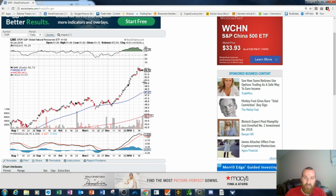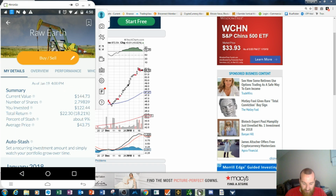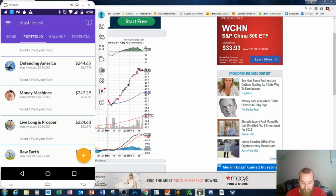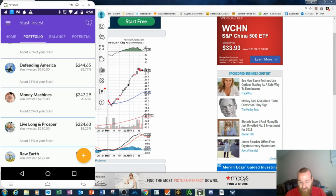Now it might consolidate a little bit and come back up. I'm really hoping it comes back down to the 50-day and touches it, and that would be a good buying opportunity for me to get back into my position. But we're just going to wait and see on that. And my other ETFs are pretty much just doing good. I'm not adding to them. I'm not trying to take anything away.